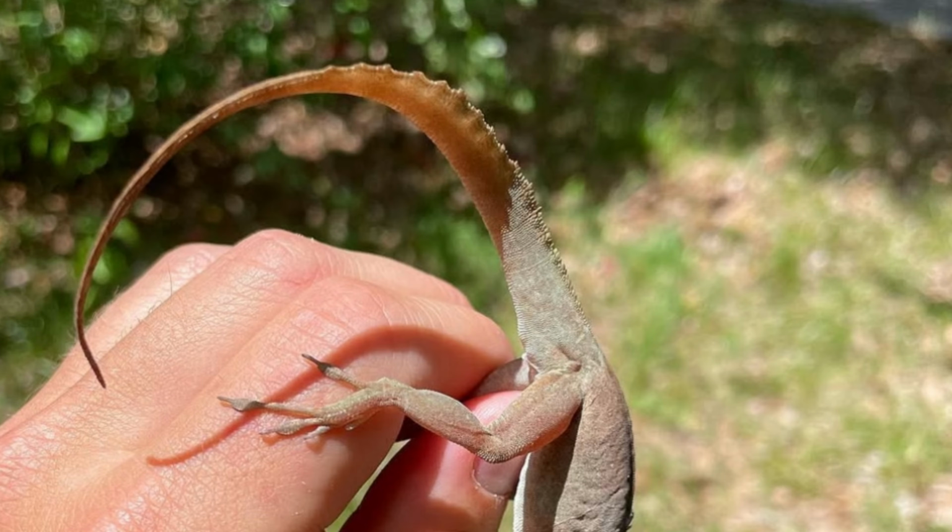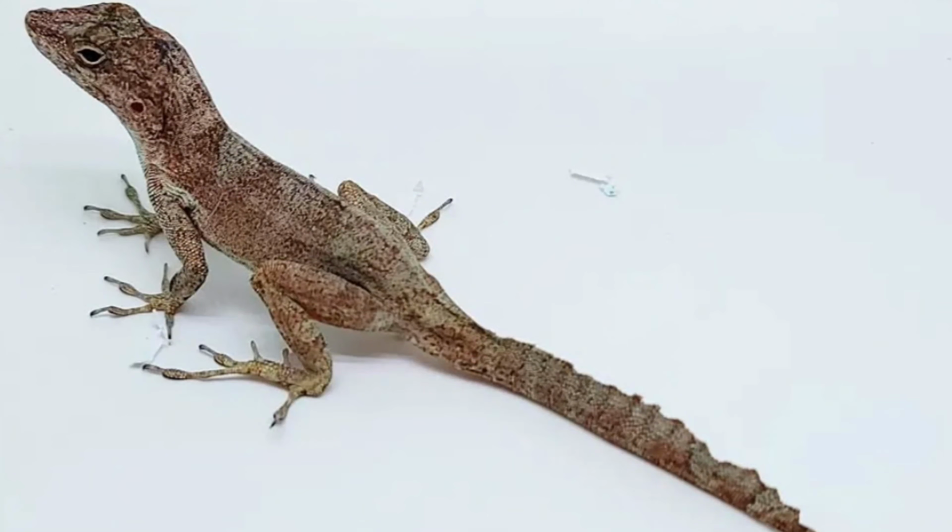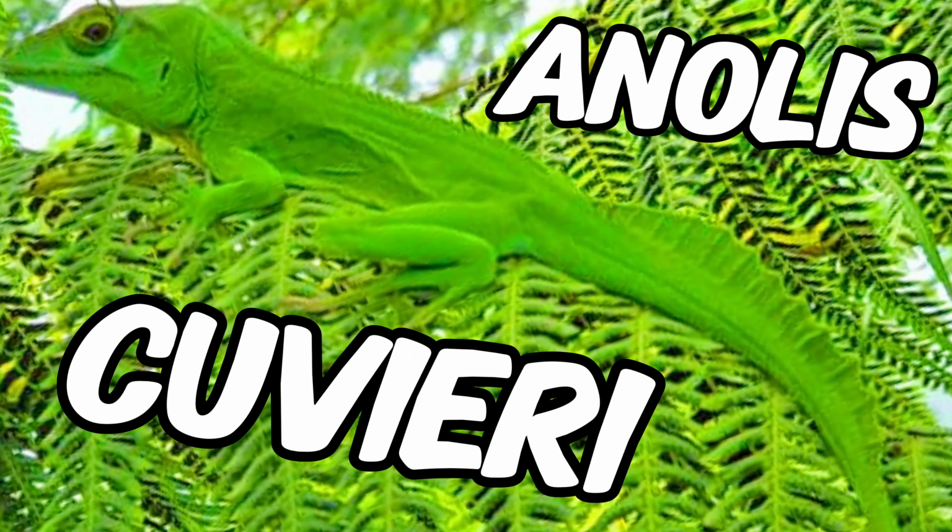Honestly, their only downside is that they're all wild caught because no one breeds them, because they only go for like $25 market-wise. Pretty big difference than under $1,000 for a Sailfin. But they definitely make it up with a lot of personality because they are an Anole. Now, we're going to talk about another Anole here. Anolis Farious. What is this?